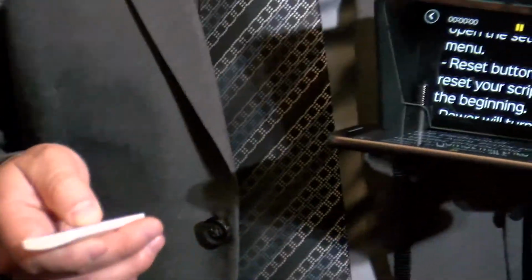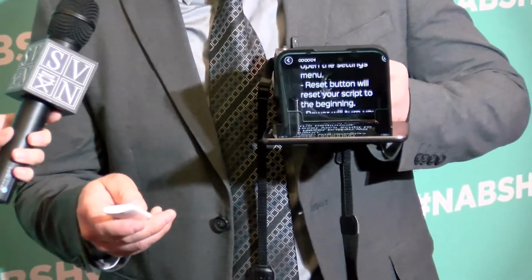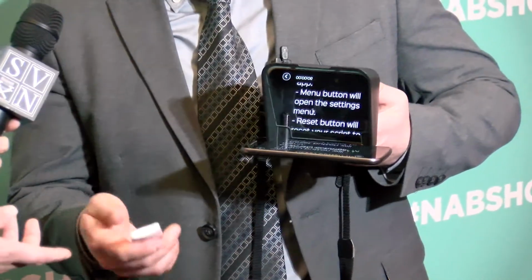Now we also have this remote for it, which allows you to record your video by yourself, and you can control it remotely. So, as you can see, I can pause it, I can play it, I can rewind, I can fast forward, and so on and so forth.